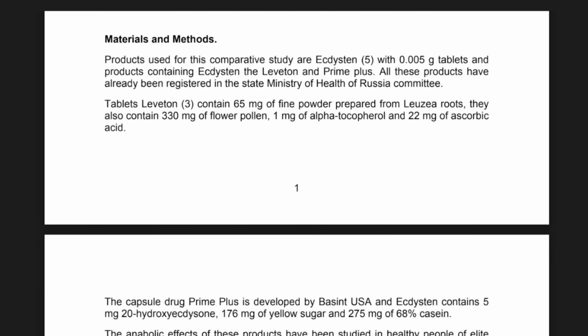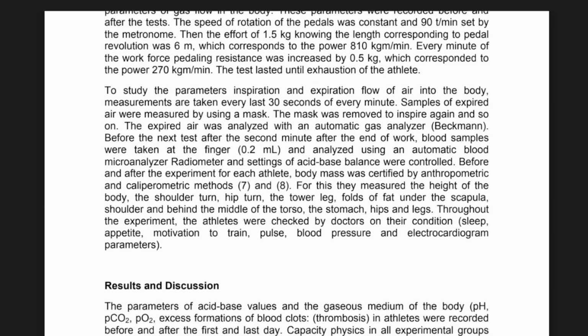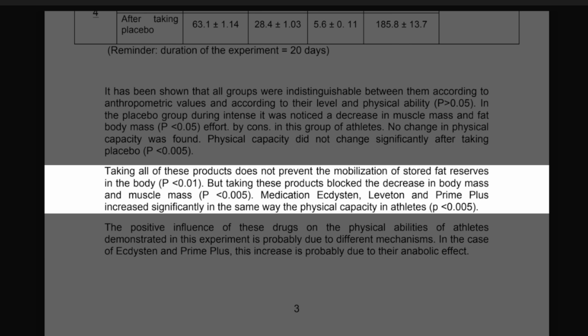And so the population are runners. There were 20 subjects, and they did this for 3 weeks, 21 days. What were the effects? Reduction of subcutaneous fat, increase in muscle mass for all experimental groups, and placebo lost muscle mass. Remember, the p-value is 0.005, and the placebo group, the group that didn't take it, they lost muscle mass. But the group that took the ingredient, the Rhaponticum, they reduced body fat and increased muscle mass.